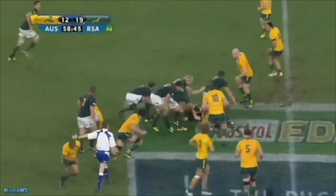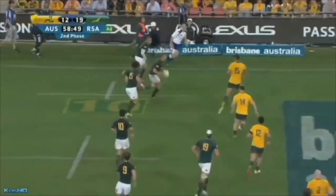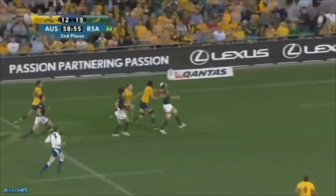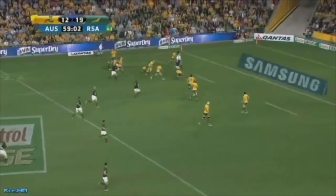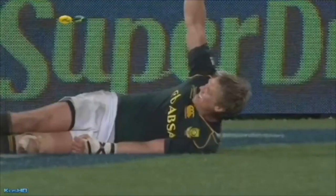Verbeulen goes to ground. They'll look to release their outside men now. John de Villiers to Habena. Put some footwork on. He kicks ahead. Brian Habena has been taken out. And it's advantage being played here for the Springboks. They've got numbers out to the right. De Villiers, the captain, is over for a try. And what a try. Springboks.